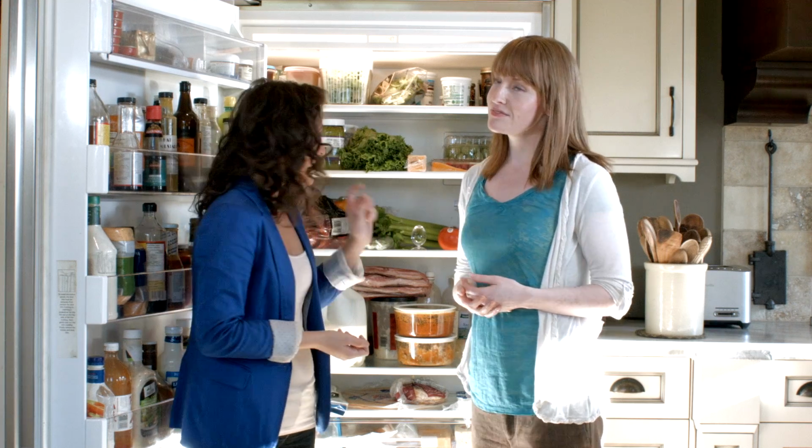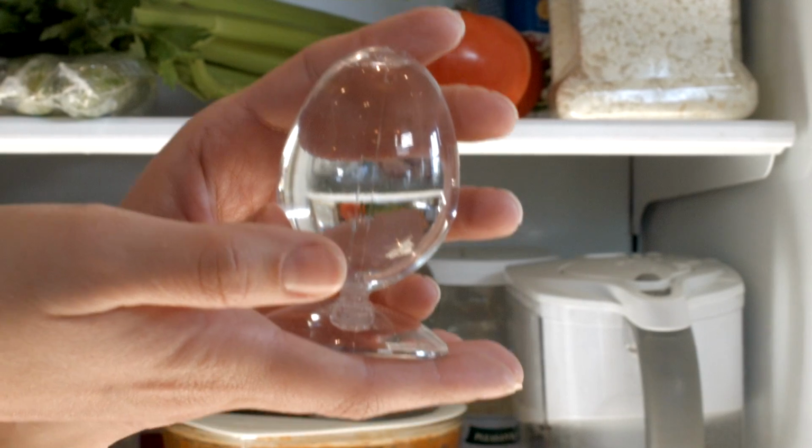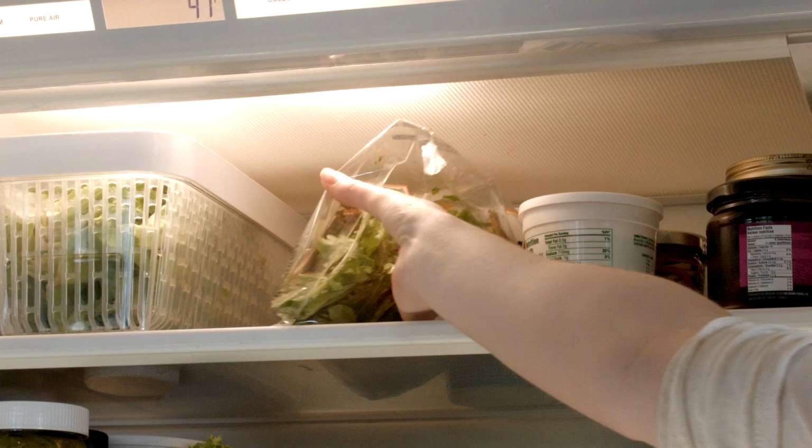You know how the produce at the grocery store is constantly being misted with water? Well, that's to keep it moist, which in turn keeps it fresh. And that's exactly what the Freshy does. Simply by setting it in your fridge, it helps the foods retain their moisture. And it even works through the plastics and the containers and the bags.